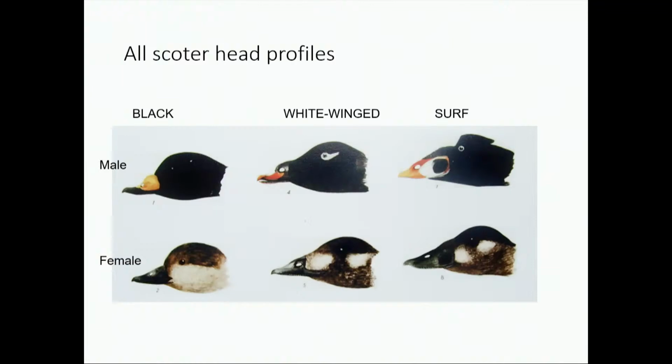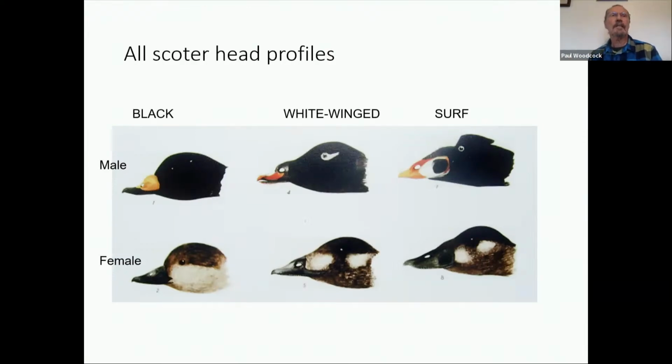We also have someone who wants to know, how do these birds digest bivalves? That's a really good question. And actually, they can crack them with their bill. It's that powerful. And then they usually regurgitate the shell pieces and digest the soft parts, the edible parts. But they also swallow them whole. And they have some sort of a gizzard that's going to grind up all of that stuff so they can get rid of the shell, or the shell may become part of the gizzard. I don't know for sure. I haven't really studied scoters much.